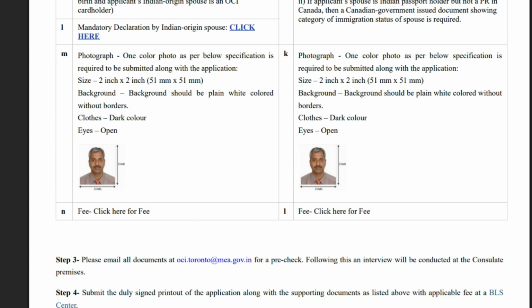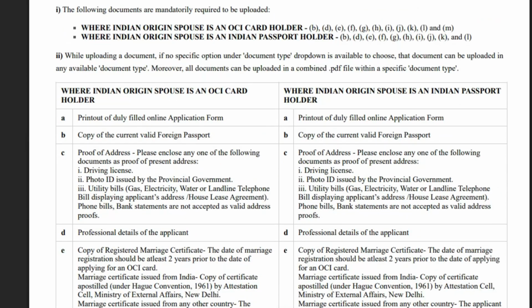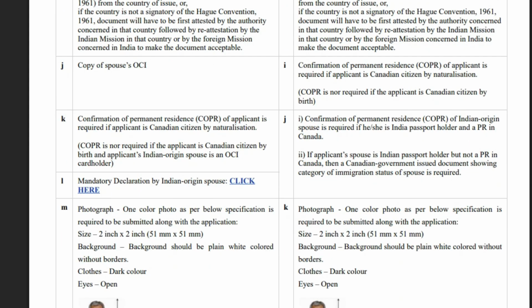So once all the documents have been gathered, so far we saw the spouse who is an OCI, and if it is an Indian spouse, here you see, in this case, all these are similar. Here, instead of OCI card, in this case, spouse's confirmation of PR or the landing document will be given, and COPR is not required if the applicant is a Canadian citizen by birth. You see here. So this is the one.